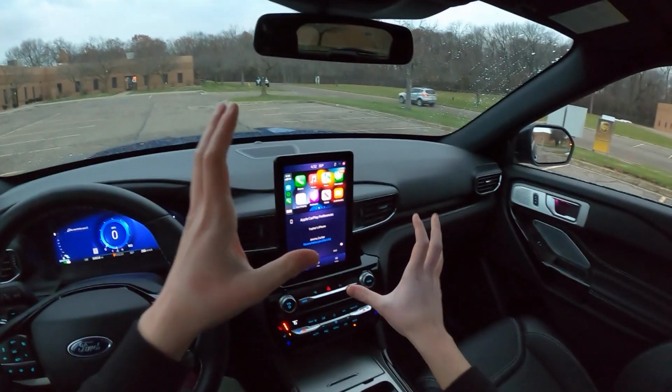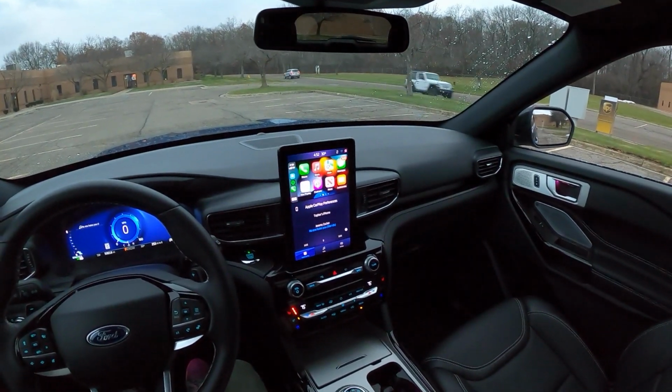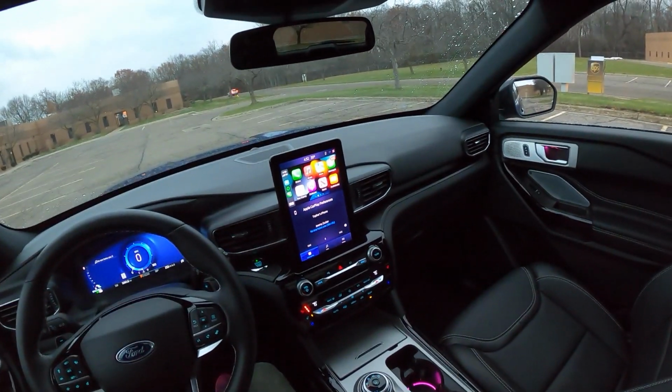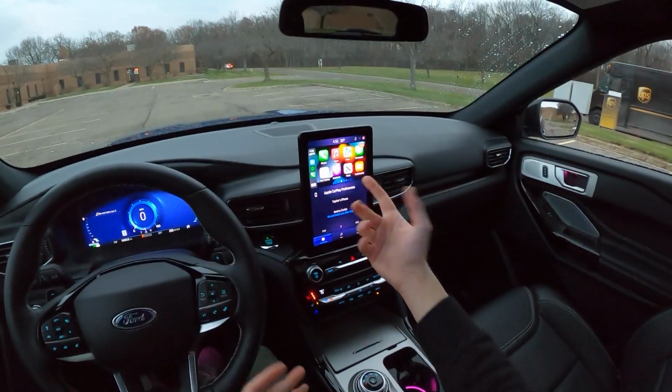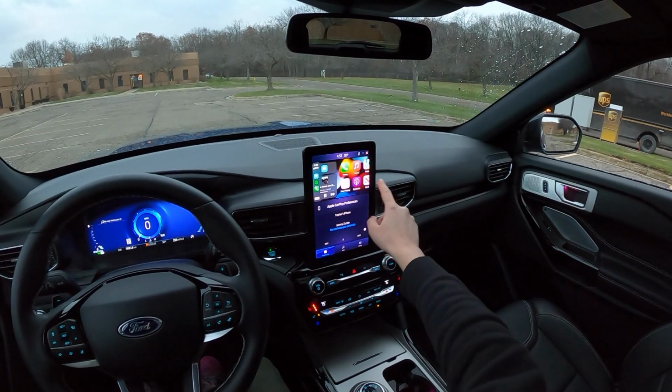And I know they're trying to fit in with some modern trends like the big screens in Teslas and stuff, but those are still horizontal, and I don't know if I dig the vibe of the vertical screen, mostly because my Apple CarPlay is tiny and it's way up at the top.